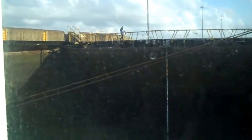We have entered now the highest level of the locks. You notice ahead of us we have a double set of gates. Gates are built like that at the highest levels of the three sets of locks, and that's for safety. In case the ship breaks loose, it hits one set of gates. The other set of gates will hold the water from the lake from flowing down to the ocean. The safety gates could be open any time since they have the same water level on both sides.